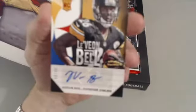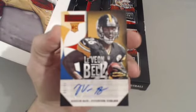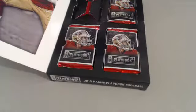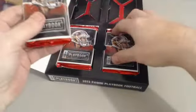Bell, 8/49 auto rookie for the Steelers. Sick Maid 24, James. That's nice, man. Nice hit. I know that's who you were looking for too. That's two Steelers hits tonight. I don't believe this is the booklet either. Okay, pack number two.